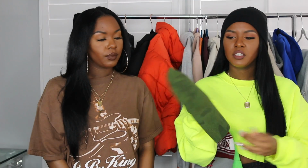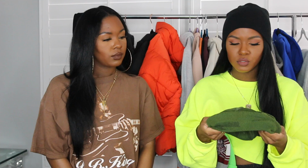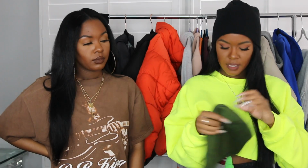But I'm obsessed with this camo one that I've had for the past 2 years. I'm pretty sure I got it from ASOS. I wear this one a lot. This is really cute with all black or pretty much anything. I think in Chicago I wore it with a graphic tee, some jeans, and some thigh-high boots. It's just so cute and easy. I didn't wear it the whole time with my outfit, but it was a cute accessory to throw on when it got colder out. So yeah, love that one.